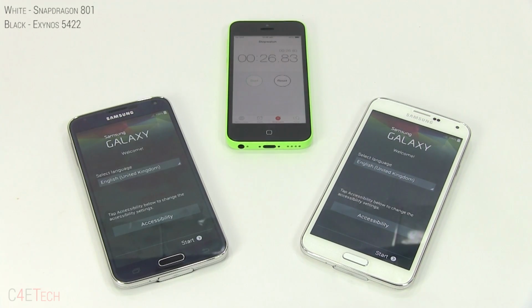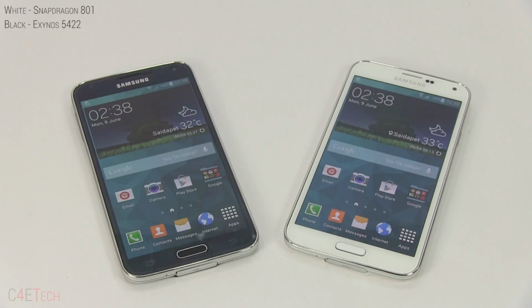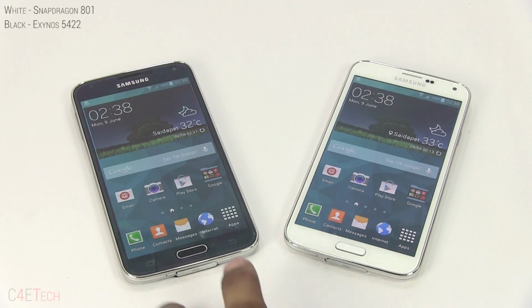So as you guys could see, the Snapdragon variant did boot up about a second before the Exynos variant. So guys, right now what I've done is I've gone ahead and made sure that both phones are charged to 100%. They're both fully charged. I've installed a few benchmarks on both phones.